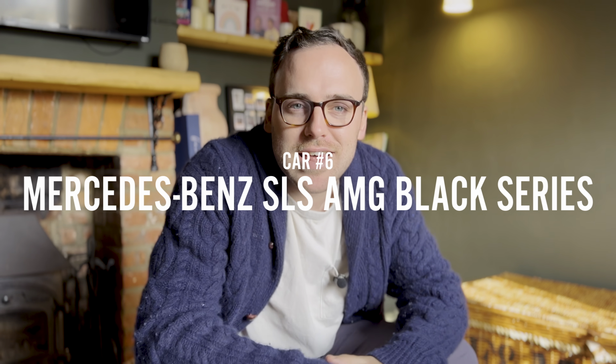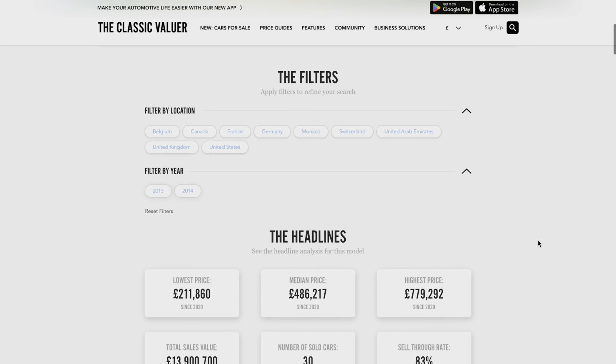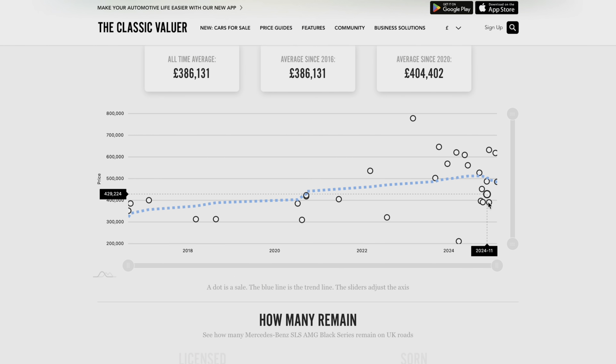Car number 6 is his SLS AMG Black Series. Low mileage examples, if you're under 1,000 miles, these are regularly starting with a 6 or a £700,000 price tag. However, as the mileage increases, the prices decrease. We've seen examples here sell for the high £300,000 figures. Again, Shmee's car is high mileage, 26,900 to be precise.